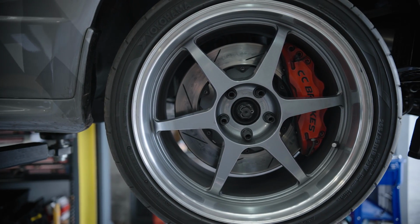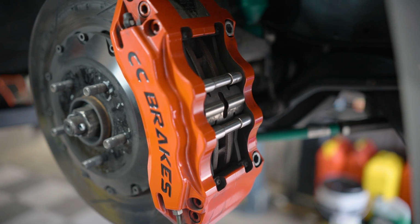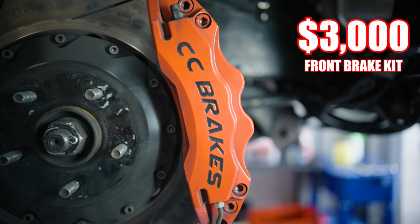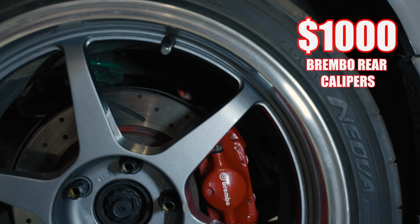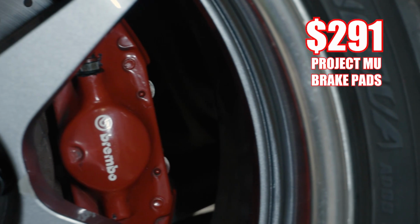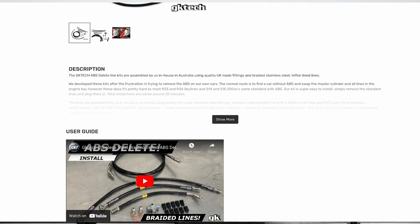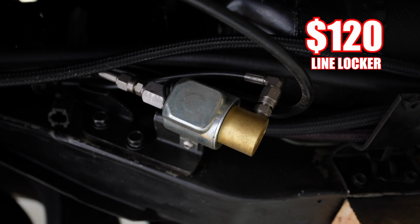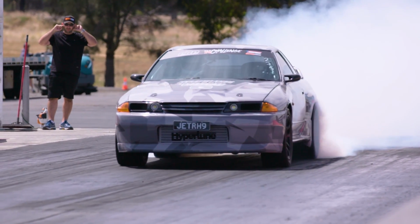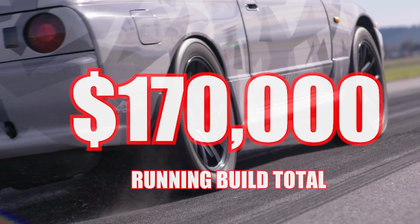A brake upgrade is also essential for a big powered GT-R. We have a 6-piston brake kit with 355mm rotors, and you can expect to spend around $3,000 for something similar. Up back, Brembo 2-piston calipers, DBA rotors, Project Mu HC Plus brake pads, braided brake lines, and we also have a GKTECH ABS delete kit and a line locker so we can do this. Now you have big power, the supporting drivetrain, and the ability to put it down and stop.